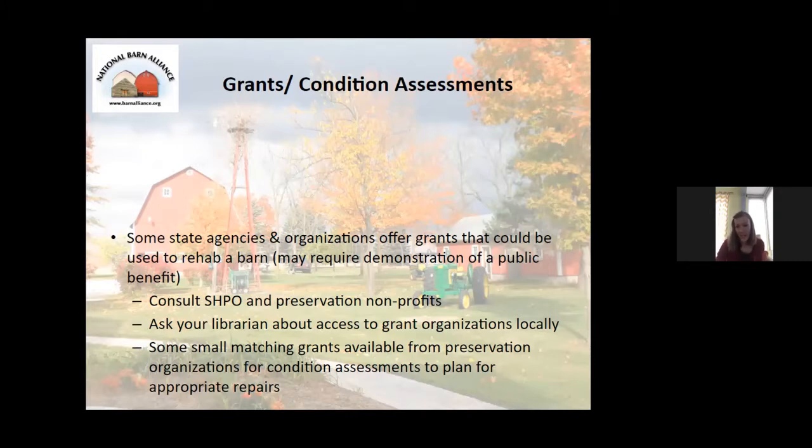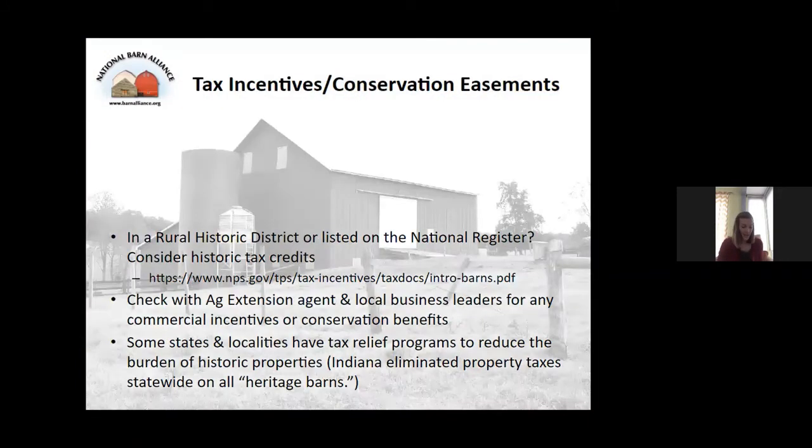There are really countless and endless ways that you can seek to engage your community, because of course barns have a place in everyone's heart, at least in my opinion. But there are also great things like tax incentives and other benefits through conservation easements.